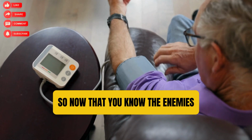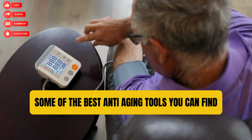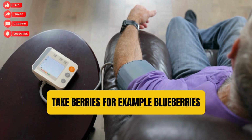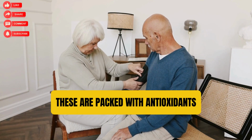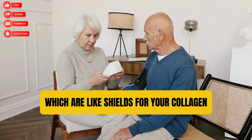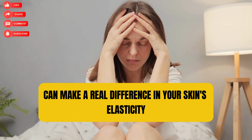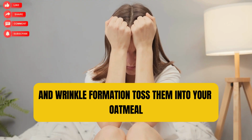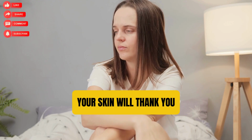So now that you know the enemies, let's talk about your allies. The good news is, some of the best anti-aging tools you can find are probably already in your kitchen. Take berries, for example. Blueberries, strawberries, raspberries. These are packed with antioxidants, especially something called anthocyanins, which are like shields for your collagen. Studies show that even a cup a day can make a real difference in your skin's elasticity and wrinkle formation. Toss them into your oatmeal, blend them into a smoothie, or just eat them fresh. Your skin will thank you.